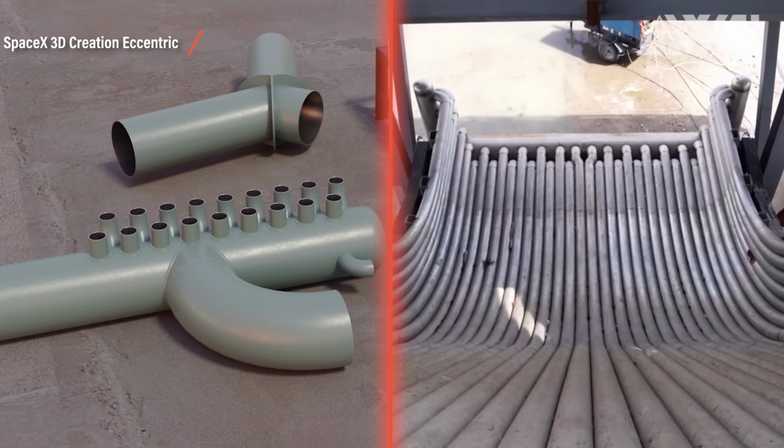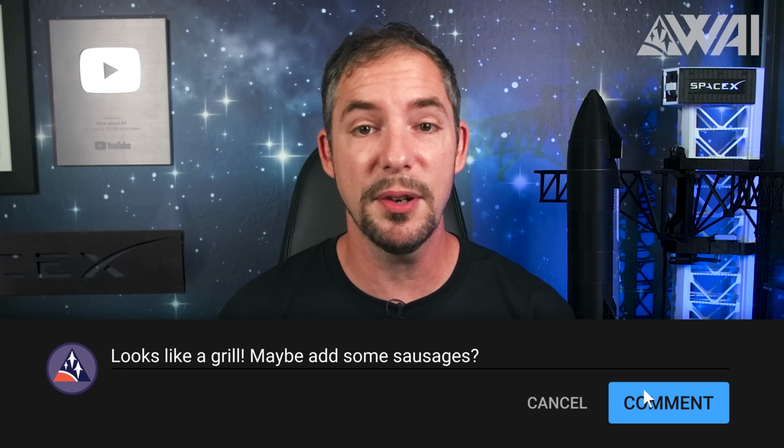Everything is a bit larger, as we're talking about 33 Raptor engines here. This is not in any way meant as them building this. It's just some observation I've done with Ove and a few others. What do you think? Could this be what SpaceX wants to build there? Do let us know in the comments, we need your help.